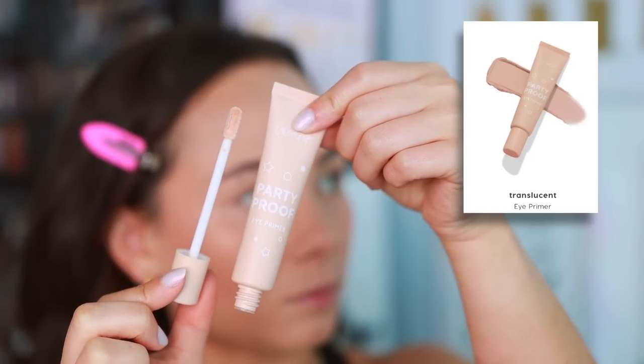And then we're moving on to eyes. So this ColourPop Party Proof Eye Primer makes the eyes look so bad and dry.